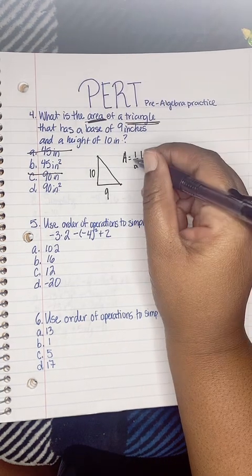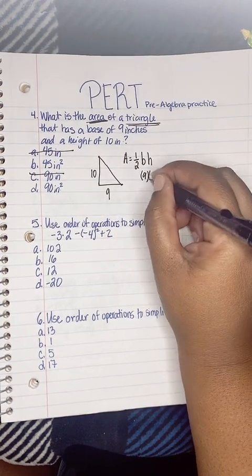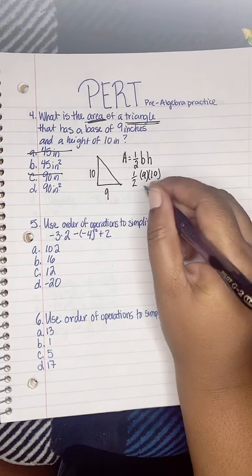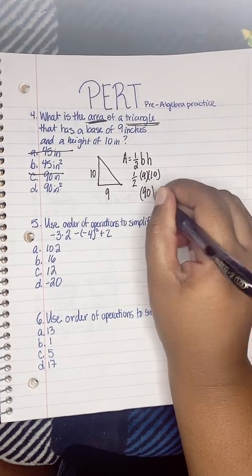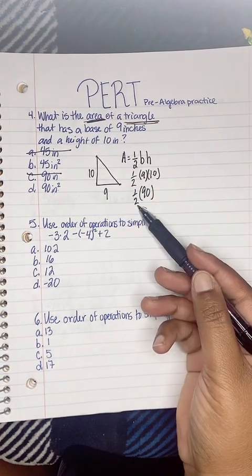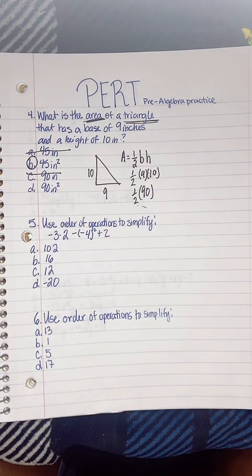So our base is 9. So I'm going to plug in 9 here. And I'm going to plug in 10 for my height. And we're going to take half of that. So 9 times 10 is 90. And half of 90, well, I know it's not 90 because I have to take half of 90. So it's B. Yes, KP, yep, it's B.